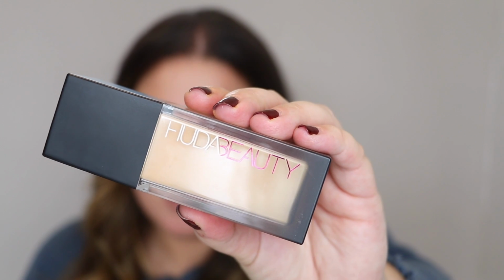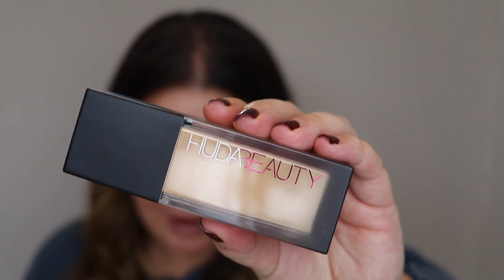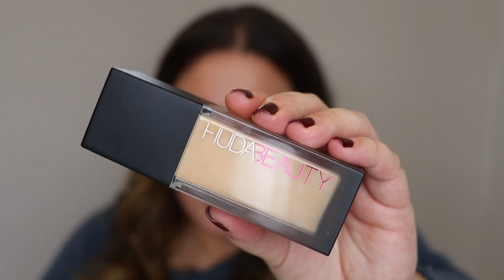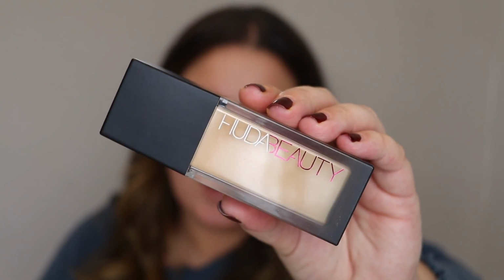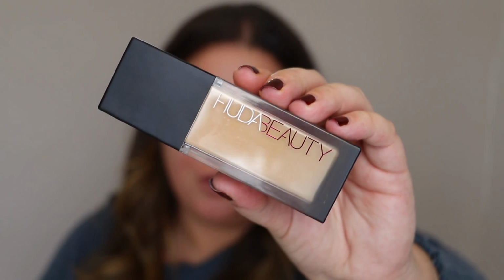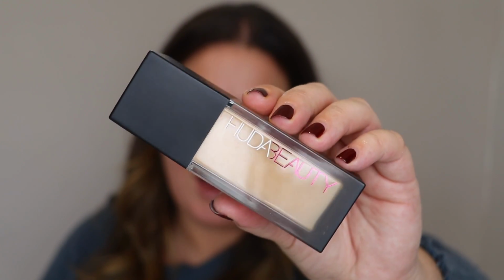And then moving on to the Huda foundation. This is the Huda Beauty Faux Filter foundation. I purchased this in Harrods and Huda has brought out 30 different shades. It retails for £32 and you get 35ml in the bottle, so it is slightly more expensive than the Fenty Beauty foundation, but you do get a little bit more product within the actual bottle.